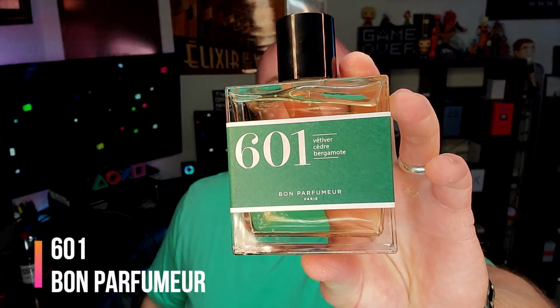I've really kind of fallen for this fragrance here lately. I just wore it a few days ago in this past week. Really digging this one from Bon Parfumeur. It's number 601. It's very heavy on the vetiver and the bergamot. There's other notes in here, but that's what really stands out to me. There's a little bit of florals in there. There's some woods, obviously cedar, stuff like that.